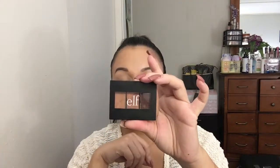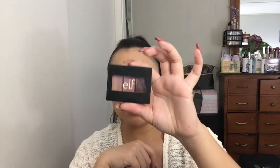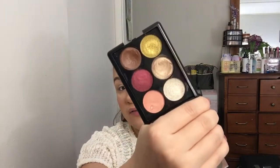And then for eyes, we are going to go in with the Sculpting Silk Eyeshadow Trio, and this one's in the shade Rose All Day. And I don't really have a whole lot of palettes from e.l.f. I actually only have two. I have this one right here, and I have the Aqua Beauty one, which is this one right here.